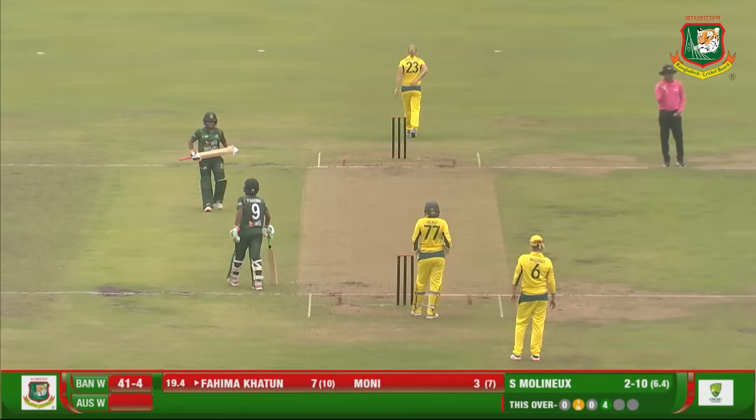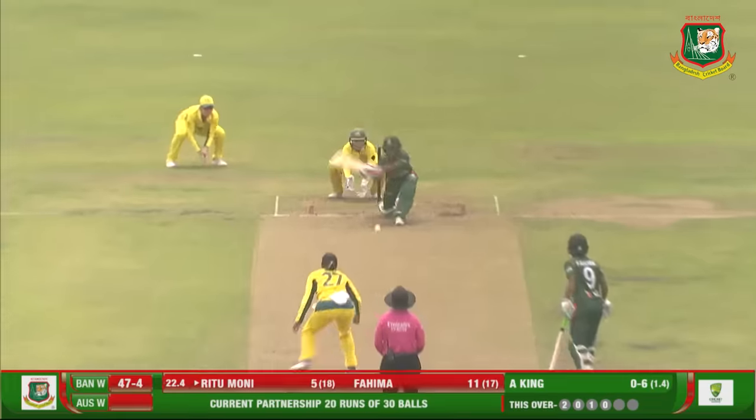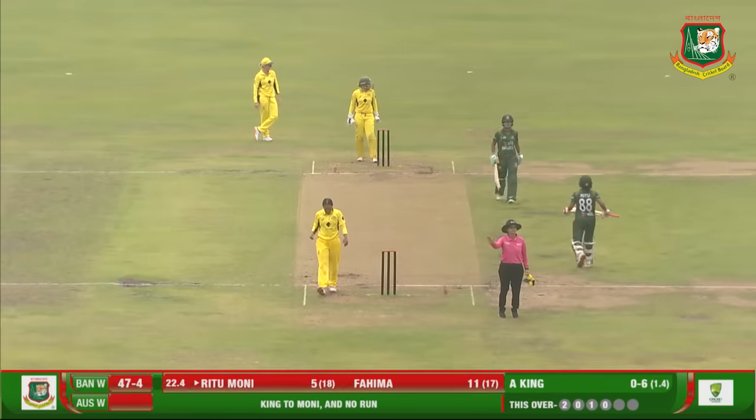Now that's played beautifully over the top. That was well connected from Fahima Khatun, and that was a convincing boundary from her bat. Finally, Bangladesh getting a move on. A slog sweep does the trick for Ritumoni, and it will be a much needed four for the Bangladesh team.